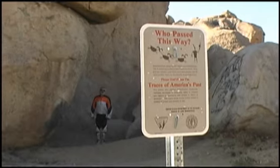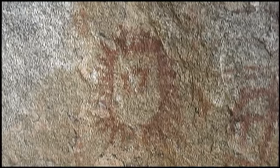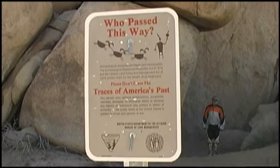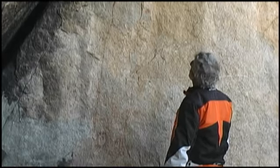A lot of people have defaced these things. I don't know why they do that. So when you see these paintings, don't mess with them. Don't try to chip them off and take them home. And don't paint over them. Just leave them alone so other people can enjoy them.